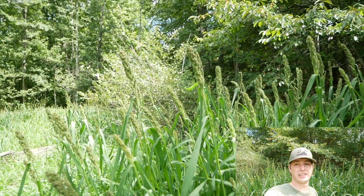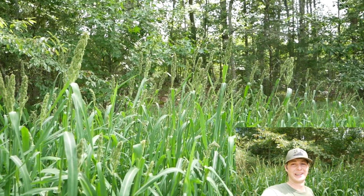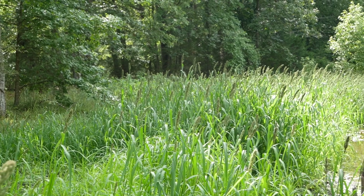This is one of the stands that we planted right here along the dam. Some of this millet has grown better than anything else around this pond. We have some 6-foot tall plants already right here. Some of this stuff has heads that are taller than I am, and I'm 6 foot tall. So pretty awesome. This has some really, really full seed heads too.